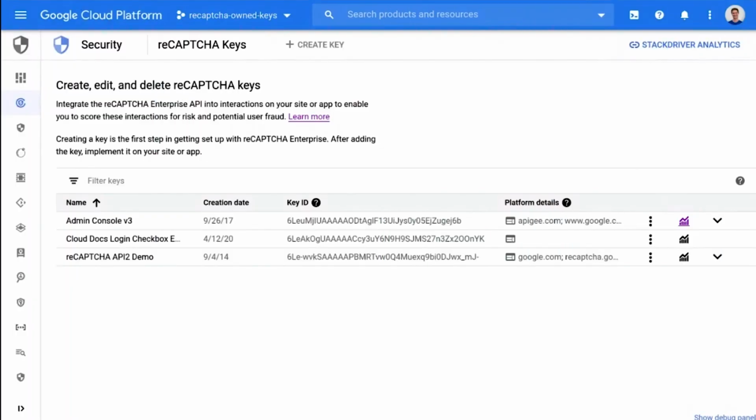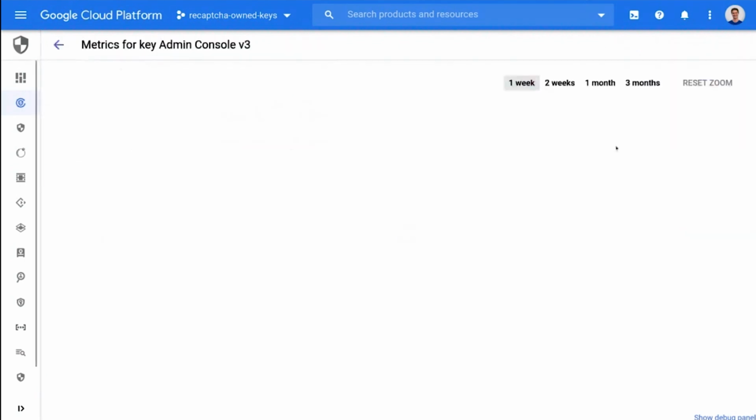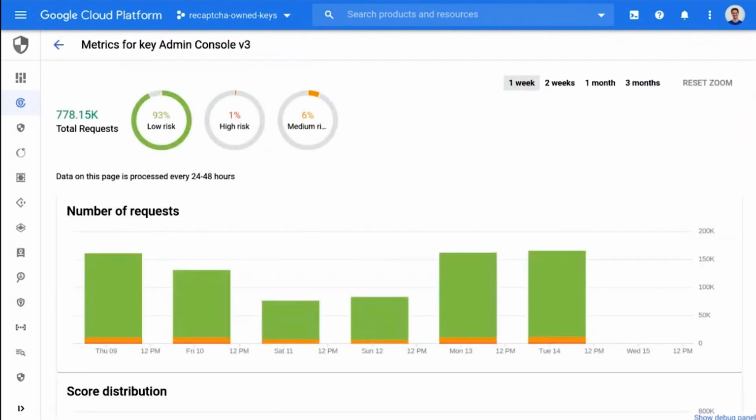If we go to the reCAPTCHA Enterprise admin portal in Google Cloud Platform, we are able to see the response of a legitimate action from a real user due to a couple of key metrics. Number of requests is a simple count of how many assessments have been made with a particular reCAPTCHA key. Every time the user hits a page that the customer has instrumented, the count should go up by 1. These assessments are scored, and we give 3 color-coded buckets to help visualize this: low risk, medium risk, high risk.